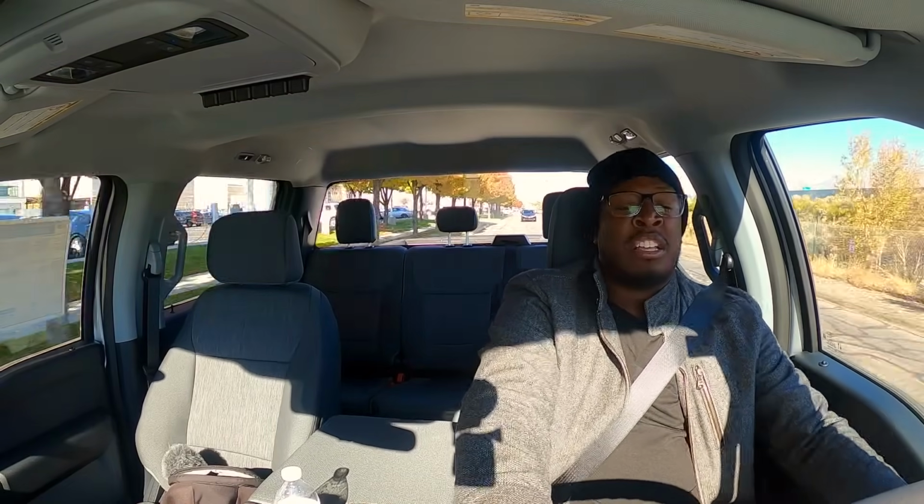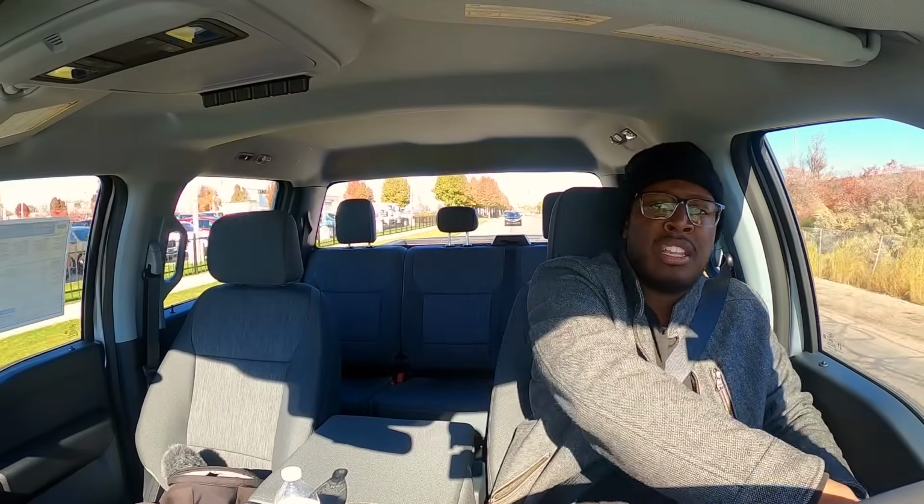But one thing I love about diesels is the weight that they add to these trucks, and that weight does translate to a better riding truck. So let's go ahead and discuss some of the performance that these engines have, and then we'll continue the drive.